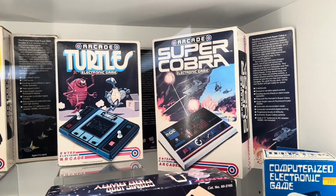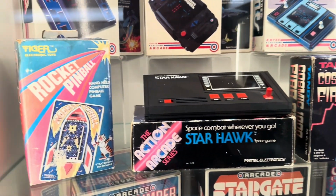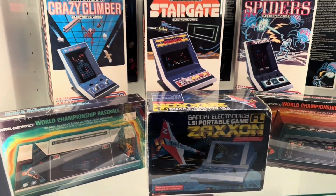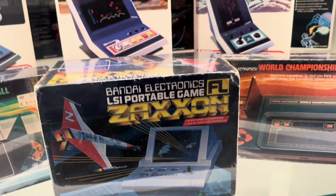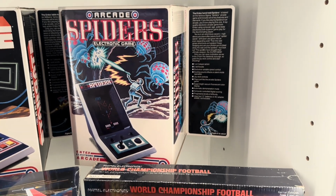Wow. Turtles, Super Cobra. Really great arcade ports, at least relative to the format. Rocket Pinball. That's a scarce one. Crazy Climber. Cool stuff. I've got one tabletop Zaxxon game from Coleco, but it's definitely not that one. I can't remember who put it out. Spiders, another arcade port.